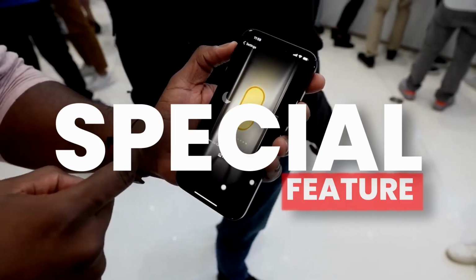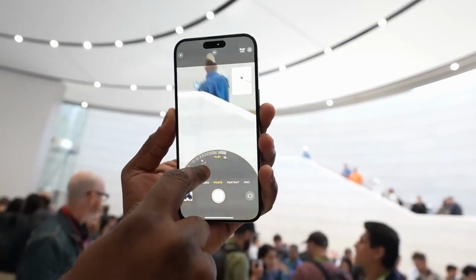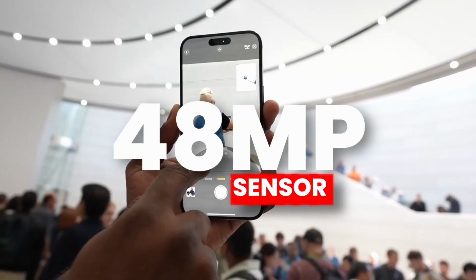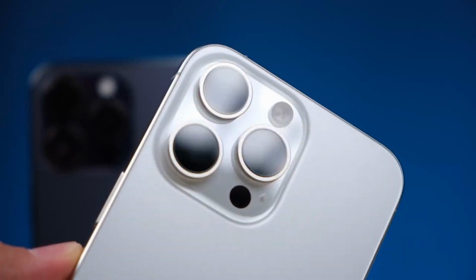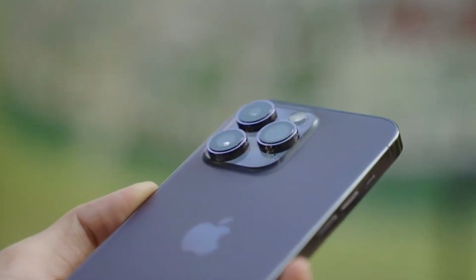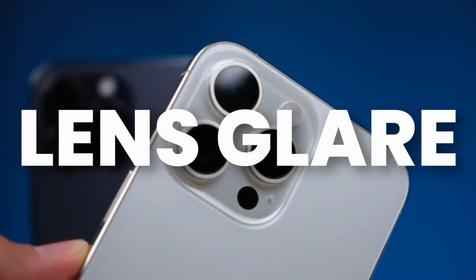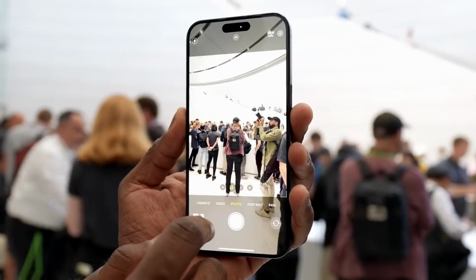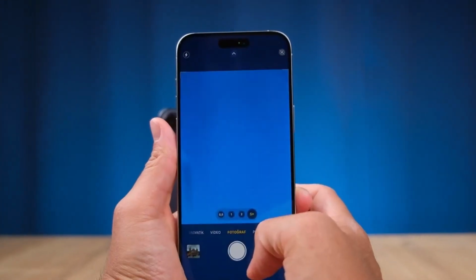Also, there is a special feature coming to iPhone 16 Pro and Pro Max cameras. Although we are going to see the same 48 megapixel sensor on 16 Pro Max and there is no update in it, Apple is using a new technology called ALD, Atomic Layer Deposition. The main purpose of using this layer is to reduce the lens glare while taking a picture or recording a video. This is more like an anti-reflective coating, which will help to reduce the lens glare.